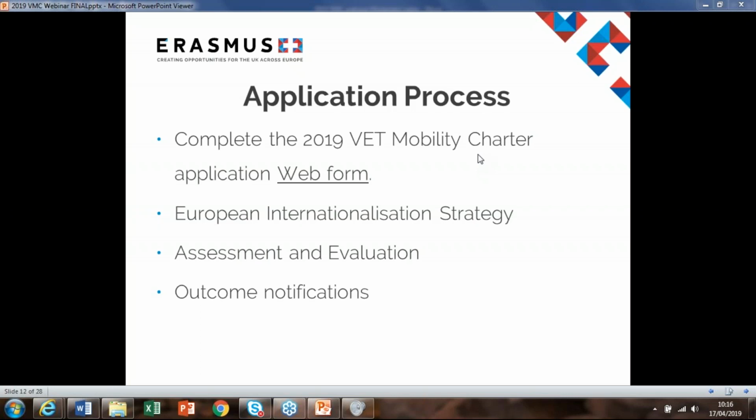The deadline for submission to the UK National Agency is on or before 11 AM UK time on the 16th of May 2019. Then there will be an assessment and evaluation period concluding in September 2019. You will be notified of the assessment outcome and whether or not you have been awarded the Charter by the end of September 2019. If awarded the Charter, you will be able to apply in the simplified way described earlier from the 2020 Key Action 1 VET call onwards.